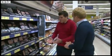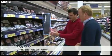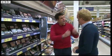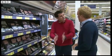Got a tip for us here? Well, look at the variety that's there. The number one thing straight away is this is about convenience. Grab and go, that's what you want to do here. I would suggest you go up to their counter. They'll have more or less the same variety on offer at their butcher's counter, or an independent butcher's, where you can actually choose the number of sausages that you want to buy.